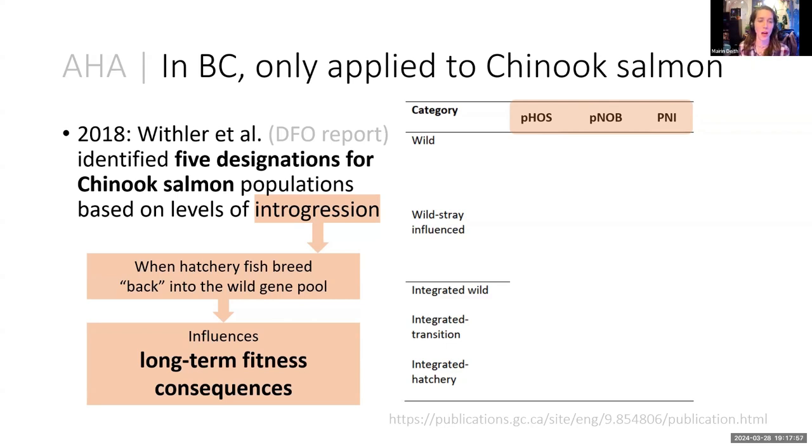So when we're talking about introgression, we often use these three metrics that begin with P. I've got them highlighted in this table, P-HOS, P-NOB, and P-NI. I'm just gonna take a quick minute to talk about those. The reason is that these are the targets that hatchery systems often have to try to meet. So these are the guidelines.